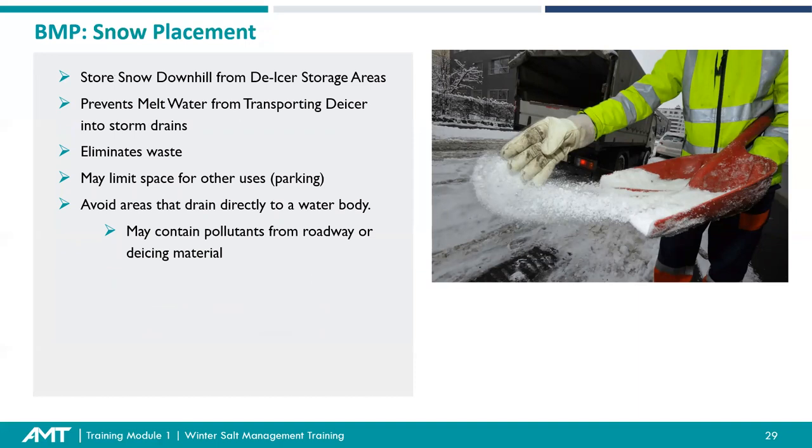The second BMP I want to cover is snow placement and where you put your snow. In the video, they specifically went into trying to keep the snow for residents in particular on their yards. For more municipal or larger scale snow management, we want to make sure we store the snow downhill from any of those de-icer storage areas and make sure that meltwater won't then go right into that storage area and carry any of your de-icer off into storm drains. Storing it downhill helps eliminate waste. It may sometimes limit space for other uses such as parking, but it's important to make sure that you are preventing that meltwater from going downhill into a storage area.